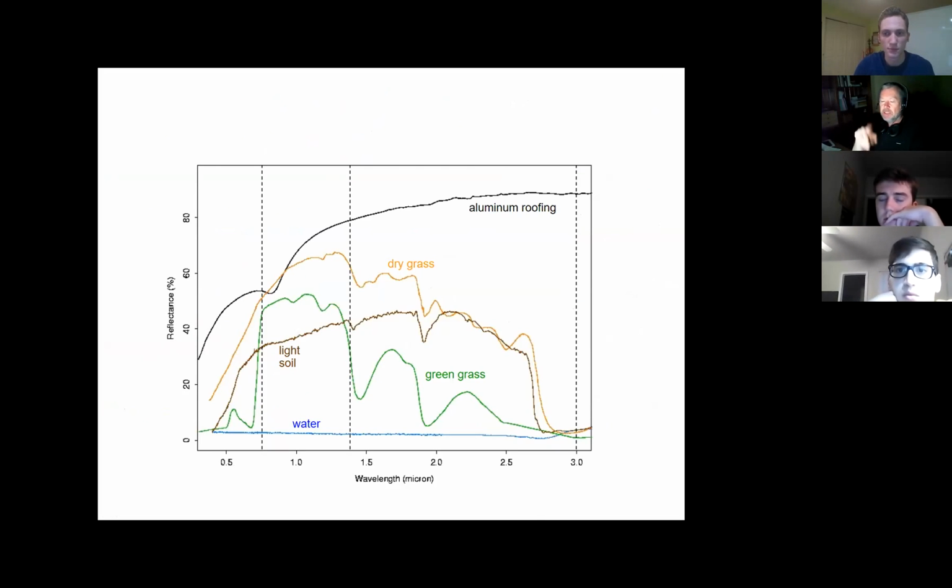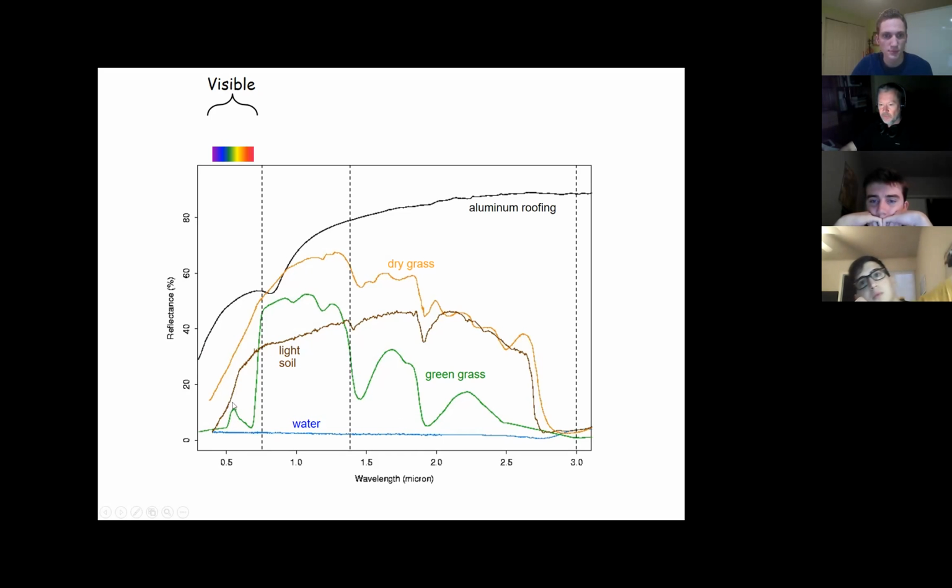So this is a plot of reflectance against wavelength. And so we see, humans, red, orange, yellow, green, blue, indigo, violet, this very small part of the spectrum. So this is the spectra. The green one is green grass, which is why green reflectance is quite high, because leaves are green, right? The red and the blue are absorbed.